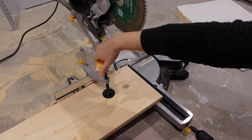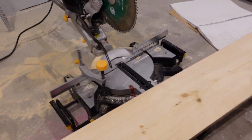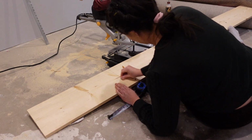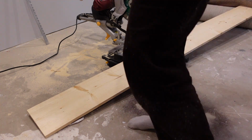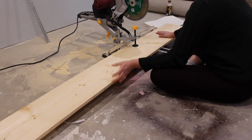So after that fortuitous discovery, I just went ahead and made sure the ends of all of my boards were square so I wouldn't forget before making each cut. Throughout the cutting process, I was constantly measuring, remeasuring, and checking against my notes as to how each of my measurement would need to be.